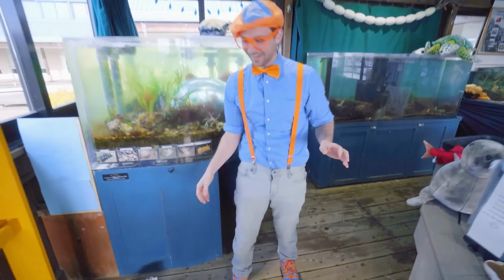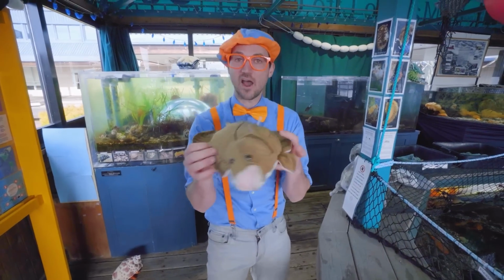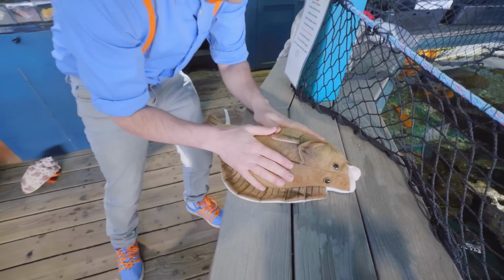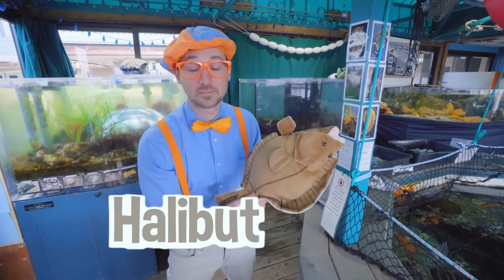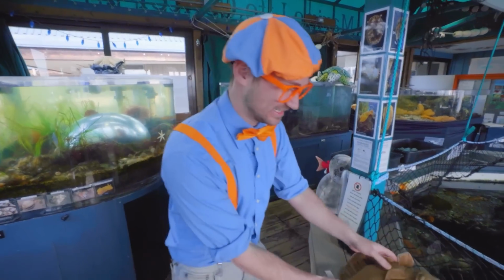Here you go. Whoa, another one. Yeah, this is a fish. And do you see how flat it is? Yeah, it lays down flat. Its two eyes are on top of its body. Yeah, and it just hangs out on the bottom of the seafloor. And this is a halibut. And halibuts can get so big. Yeah, this one would be a small one.